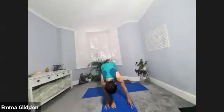ground. We'll sweep the arms up, roll the shoulders down, and go ahead and look up through the fingertips, reach up through the fingertips, take a breath, and place the hands back on the ground. Bring the back foot to the front, second side. So we're coming up to a balancing high lunge. Get your balance. When you're ready, sweeping the arms up, looking up through the fingertips.